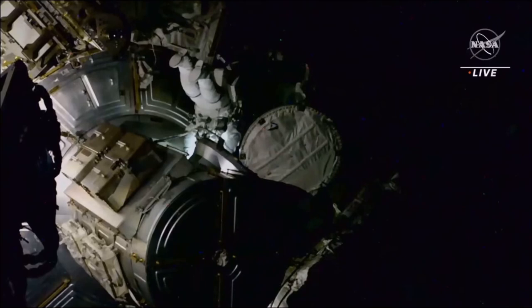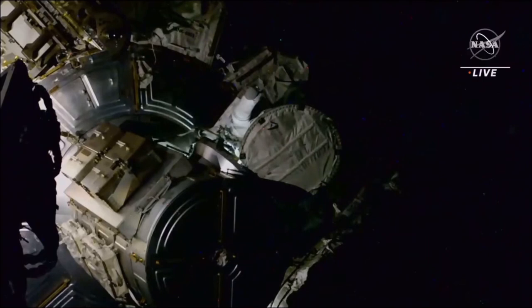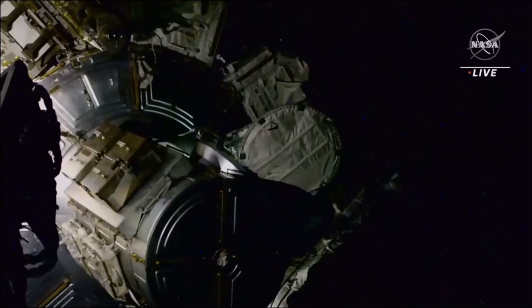Josh Cassada now outside of the Quest airlock. He is EV-1, or extravehicular crew member number one, wearing the suit bearing the red stripes. Frank Rubio will wear the unmarked suit, both crew members embarking on the second spacewalk of their careers.